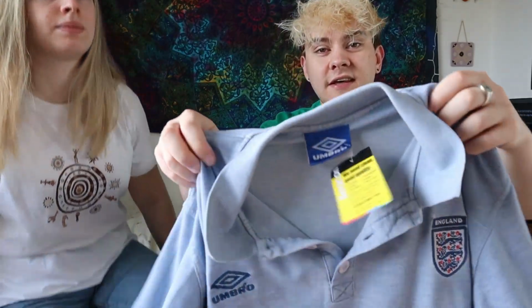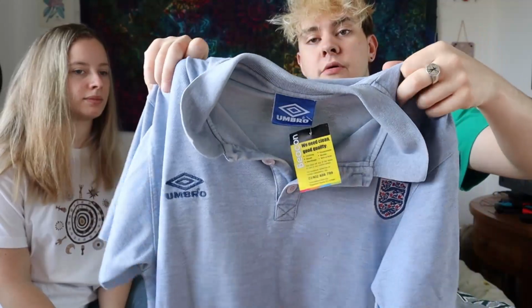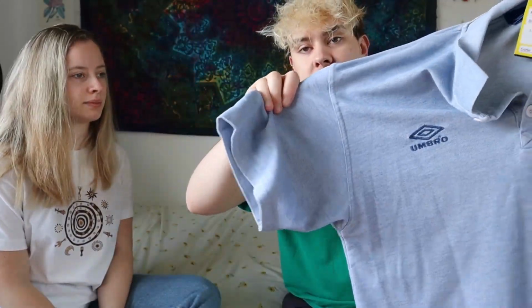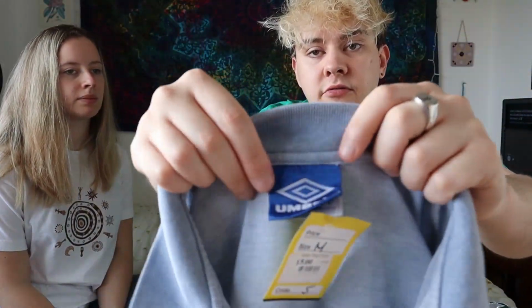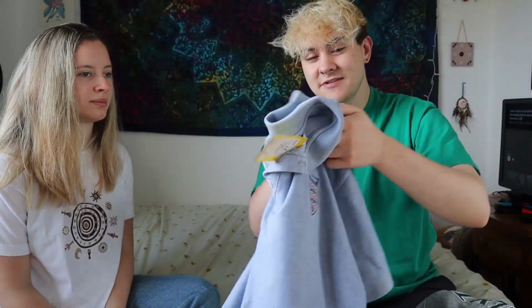Let's start off with one of my favourites. So this was just an England Umbro polo shirt. Just short sleeves on this one, but it has got the really nice 90s tag. I need to do a bit more research to say exactly where it was from. But it was £5, paying up slightly, but it is a nice vintage piece. Especially going into the Euros, it should do pretty well.